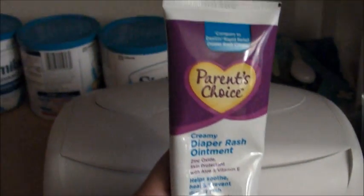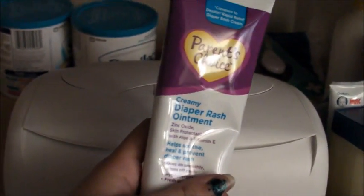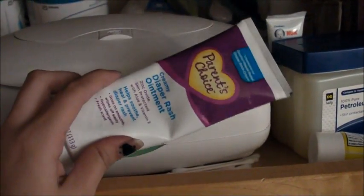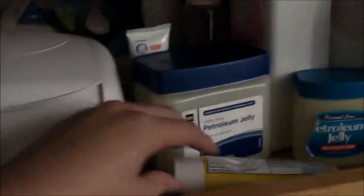This is what I use for when he gets a diaper rash. It's Parents' Choice. It's inexpensive and it's really good. He had a really big diaper rash on his butt, and I got this and it fixed it within a day or a day and a half.